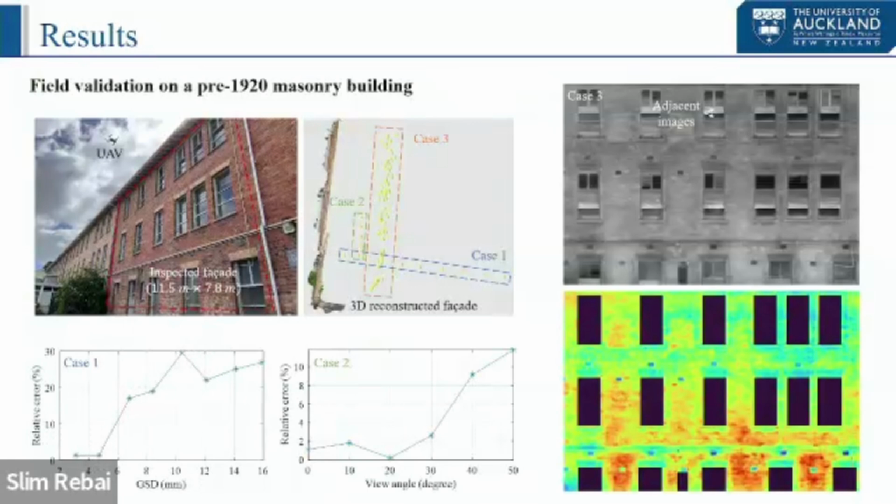The interesting thing is that we used the method we developed in our previous research to register all the UAV images with the BIM and then map them into a holistic view. For the window part, because it is glass, it always reflects different backgrounds. So it is very disturbing for the analysis of this whole image.